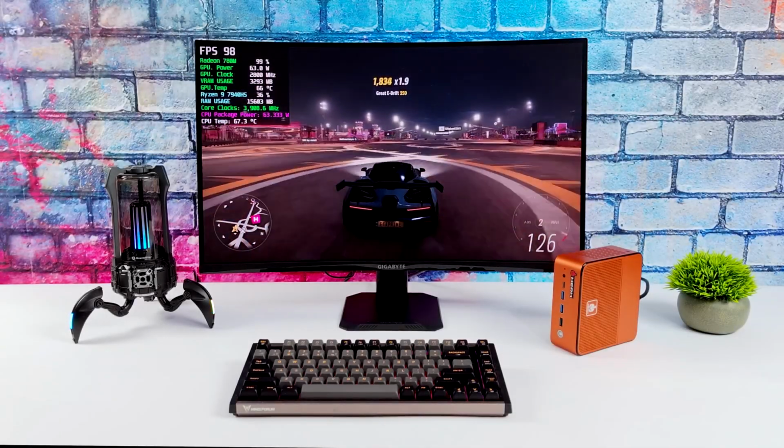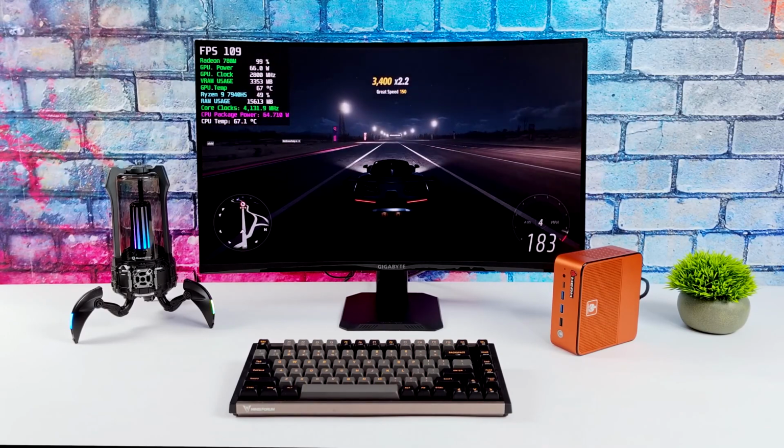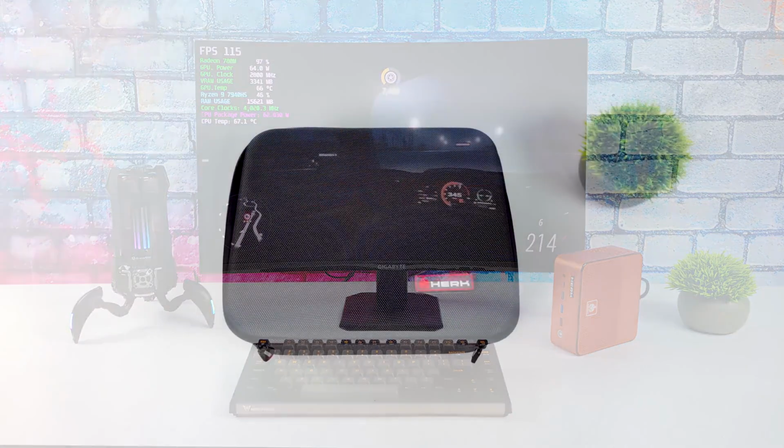These mini PC manufacturers are getting pretty crazy, but when it comes to the Orion One Pro, this thing is putting down some absolutely amazing AAA gaming performance.